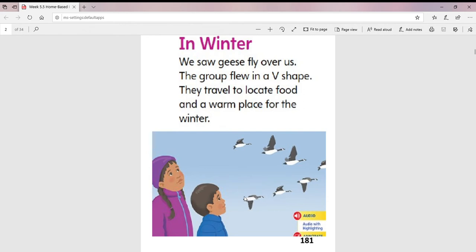And they're flying in what shape? What shape do we see right here? This page said it was a V shape, right? And they're traveling. They're going somewhere to locate food, to find food, and to find a warm place. So do you think geese like to feel the cold wind or the cold weather? Probably not, right?